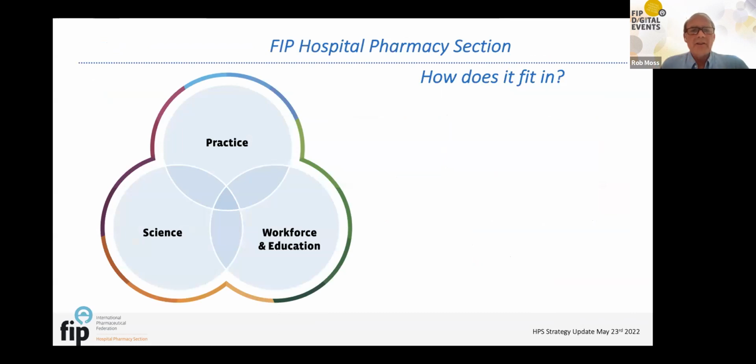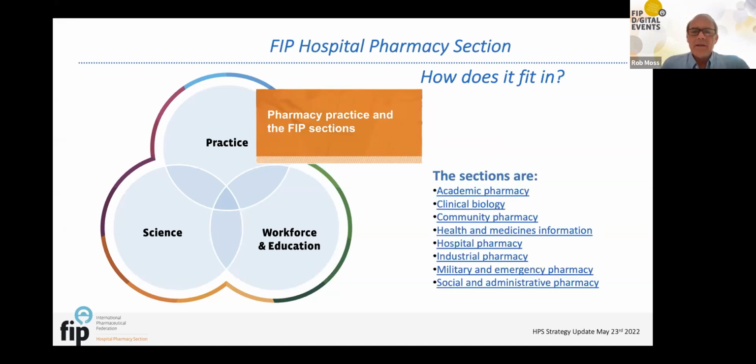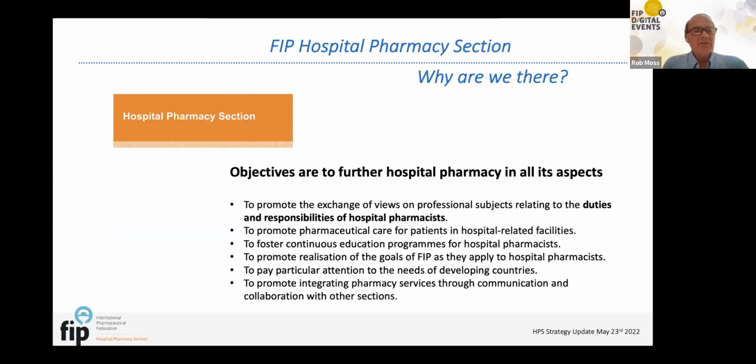Again, a little picture of where we fit in as a hospital pharmacy section. If we look at the three parts of FIP, the hospital pharmacy section fits into the practice part, and traditionally it was in the pharmacy practice and FIP sections, the BPP, the Board of Pharmaceutical Practice, and that had several sections. The biggest one, of course, being community pharmacy, the second largest hospital pharmacy, but many more sections make up the practice part. And hospital pharmacy, as mentioned, is part of that BPP. So that is where we fit in the official structures. And what is the hospital pharmacy section?